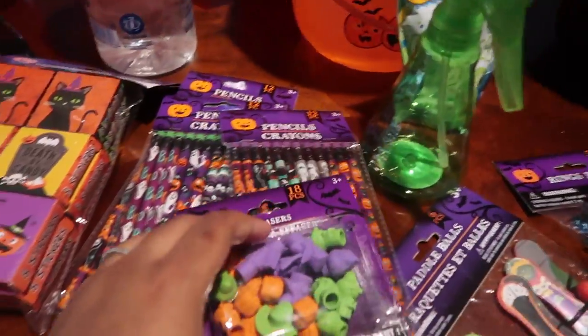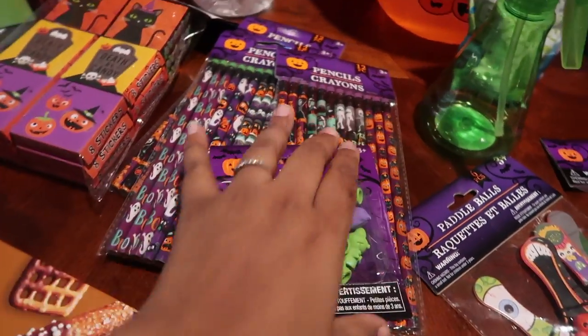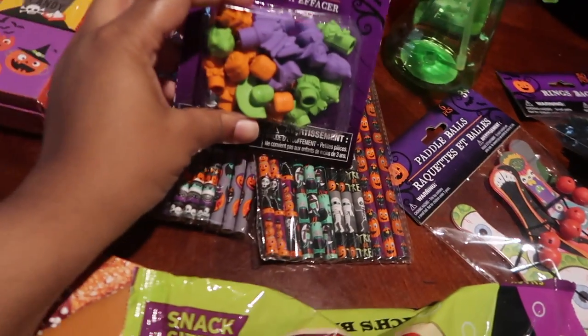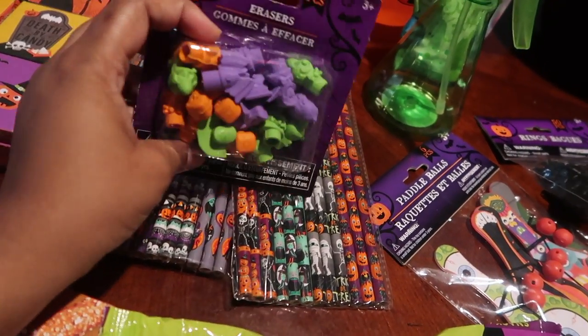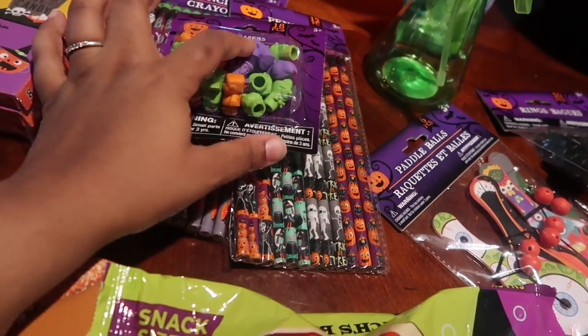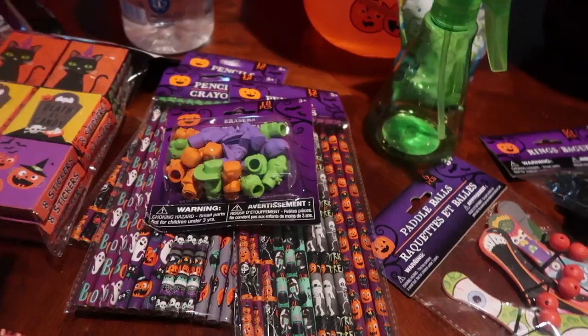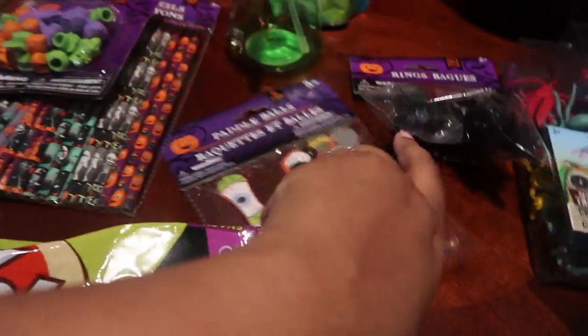And then each of them will get a pack. Jordan will need one because Jordan's doing the jumbo pencils. And then I'm going to divide them up by colors. So my niece obviously will get purple, and then my nephews will get green and orange.